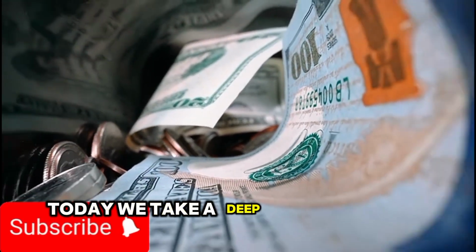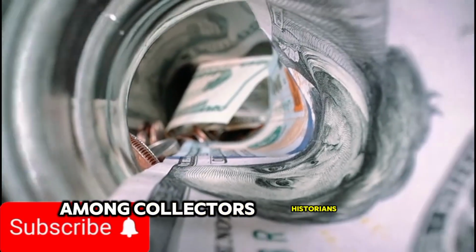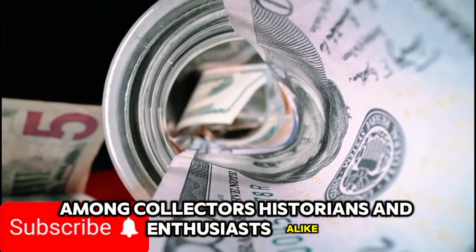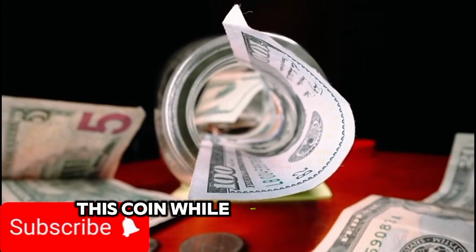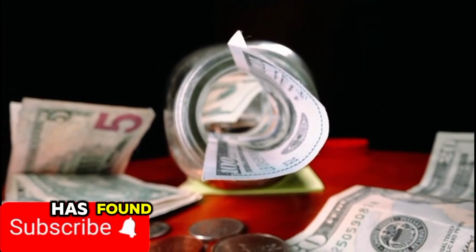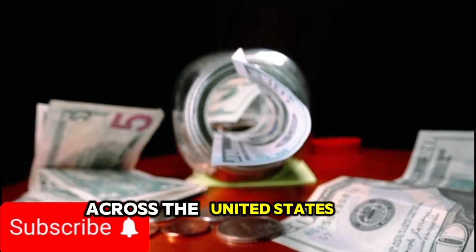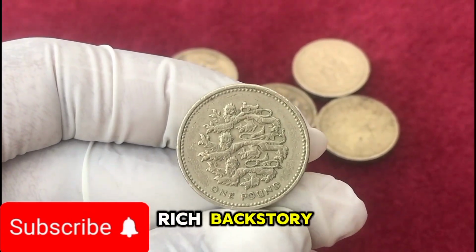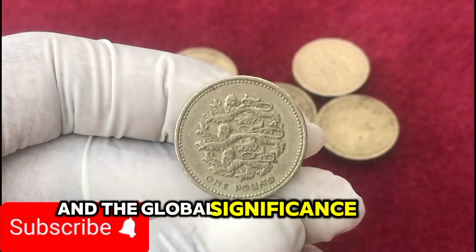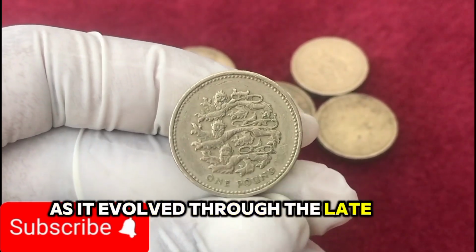Today we take a deep dive into a coin that has stirred curiosity among collectors, historians, and enthusiasts alike. The £1 1997 coin. This coin, while not American in origin, has found its way into the hands of many collectors across the United States and around the world due to its intricate design, rich backstory, and the global significance of the British monetary system as it evolved through the late 20th century.